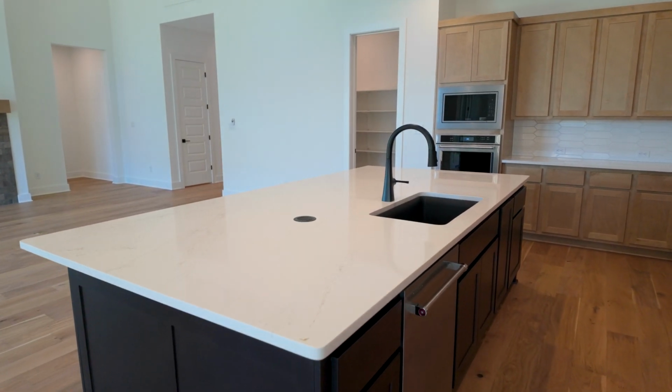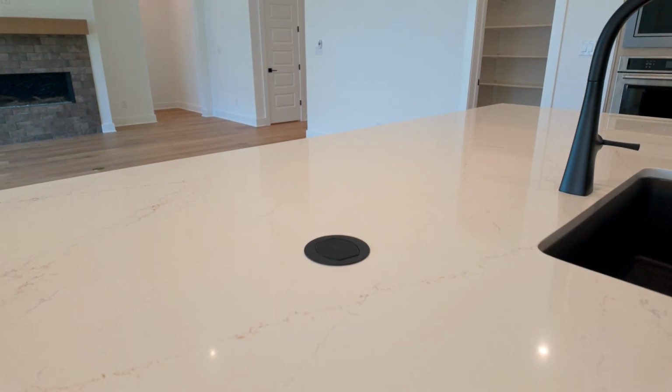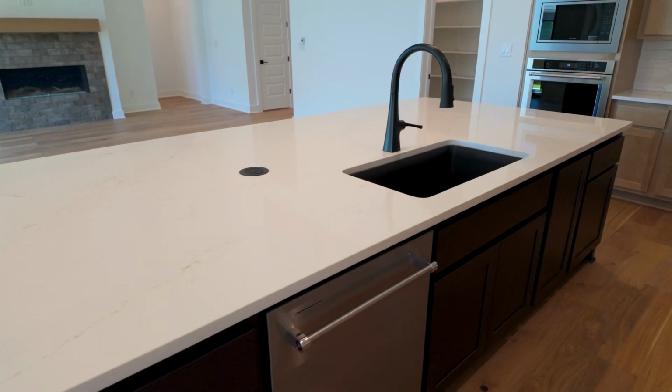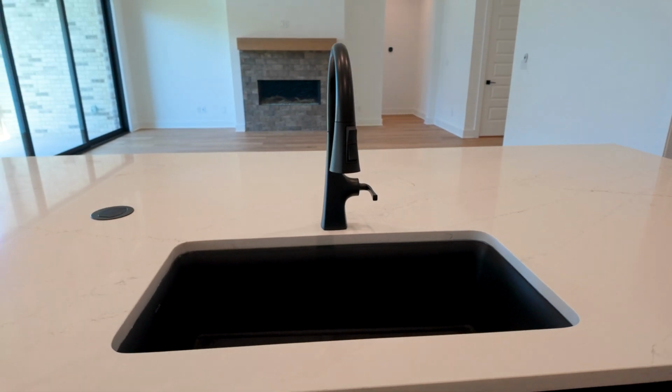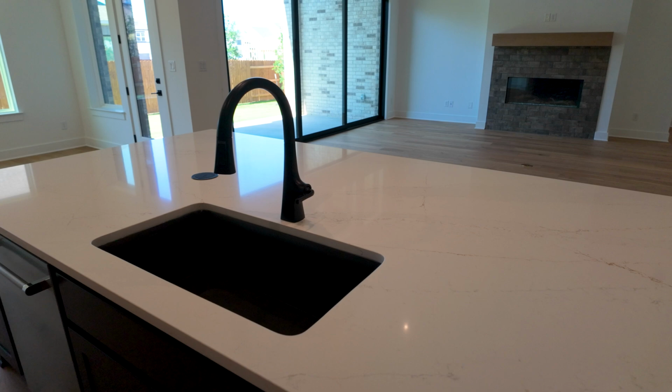But what we do have, very nice, is a wireless charging pad for our phone. So that is really nice. I'm glad they have that. It works really well. I tested it out already. Really nice, kind of crushed granite sink. This is a Kohler sink. Looked like a Blanco sink.